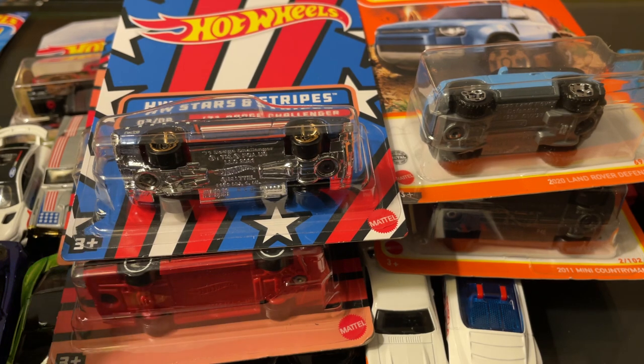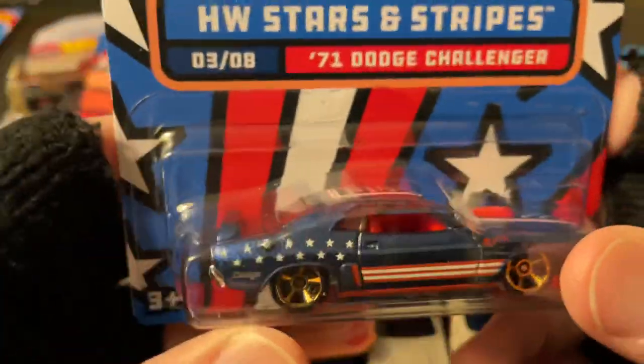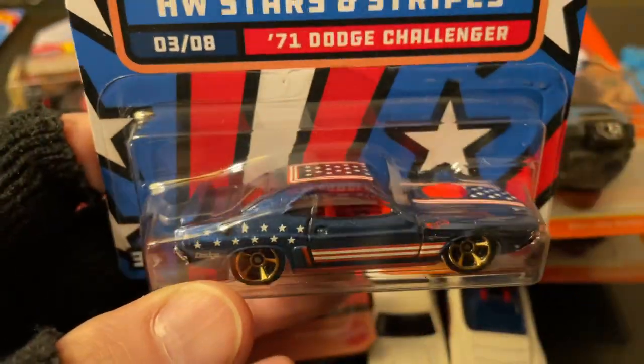What's up everybody? I'm still on vacation and I've still been looking for Hot Wheels. I found some more Hot Wheels and some more Matchbox. Let me show you all the cars I found.